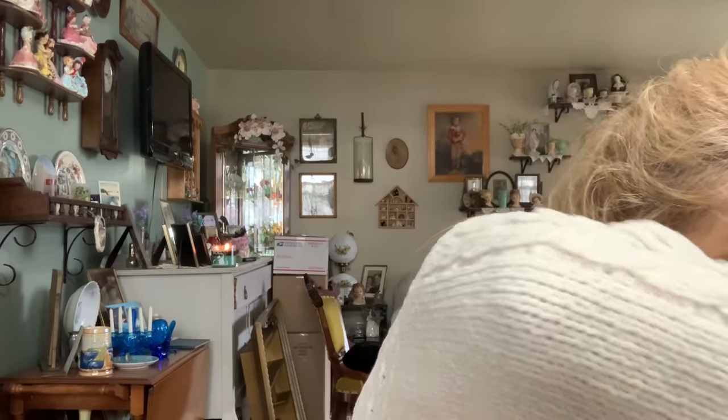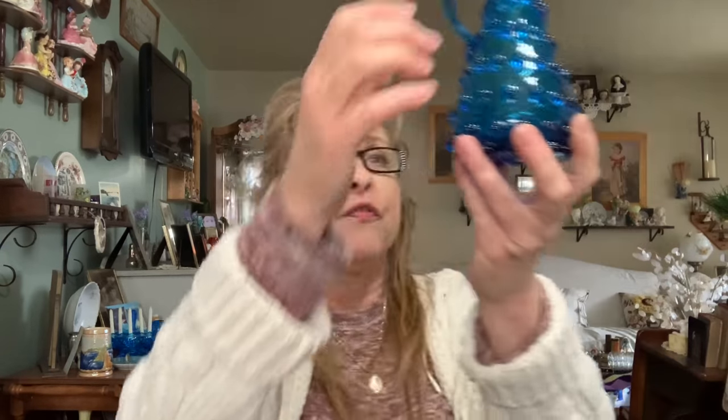And then I got this beautiful, look at this, hobnail. Look at this vase. I love the color, of course. It's just gorgeous.